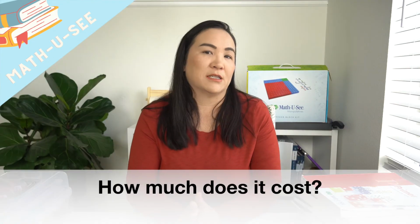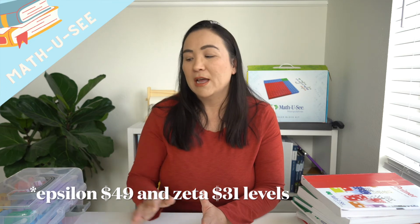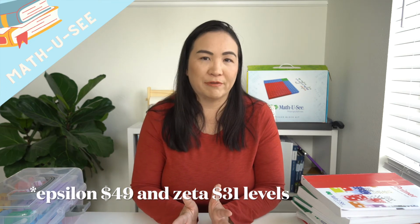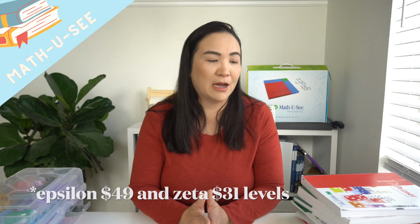So now for the cost. The program costs around $150 to $200 for the packaged materials, and then once you buy the blocks for the first level, you don't have to buy them, I guess, until the 4th or 6th level. There's a different set of blocks for decimals and other things. So you might have to do an additional investment of $60 or $100 at that point. So they are not the cheapest option in the market, guys. I will put it out there because you can buy other curriculums for much, much cheaper.